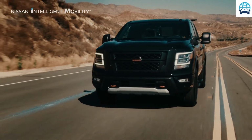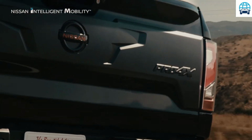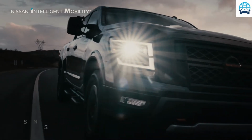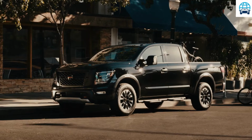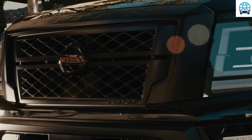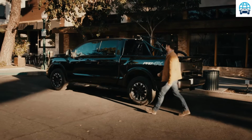$42,965, $1,090. Titan SV King Cab 4x4, $48,295, $2,580. Titan S Crew Cab 4x2, $41,475, $100. Titan SV Crew Cab 4x2, $44,955, $130. Titan Platinum Reserve Crew Cab 4x2, $58,395, $260. Titan S Crew Cab 4x4, $44,635, $130.